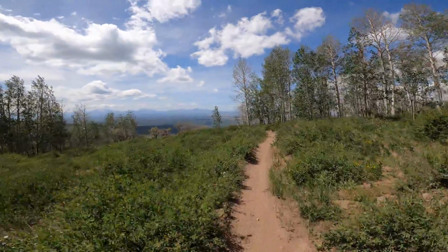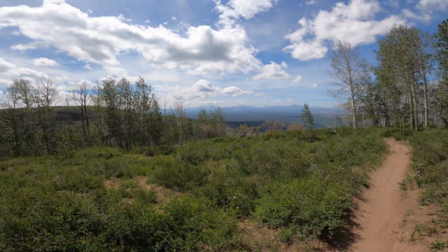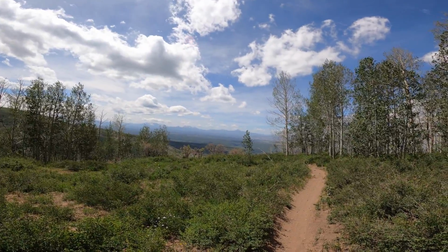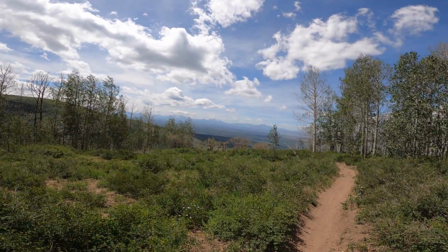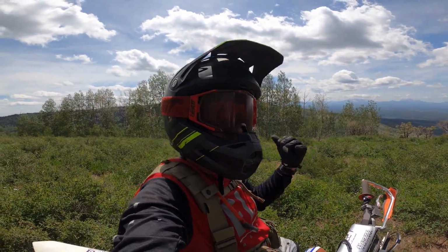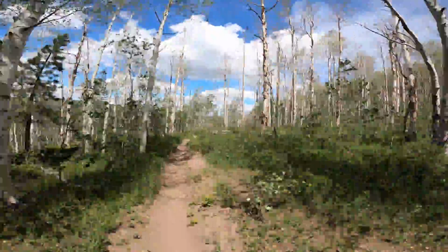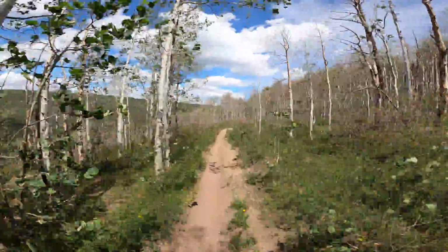Take a look at that view. That is absolutely gorgeous. That's looking south and west, out over the San Juan Mountains. That's Lone Cone. It's a beautiful place, guys. Come ride with me sometime. All right, like I said, this next section is my favorite section of this whole trail. I like to call it the forest moon of Endor. I think you'll see why.